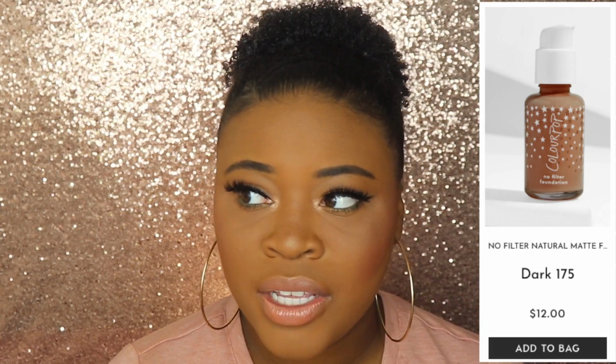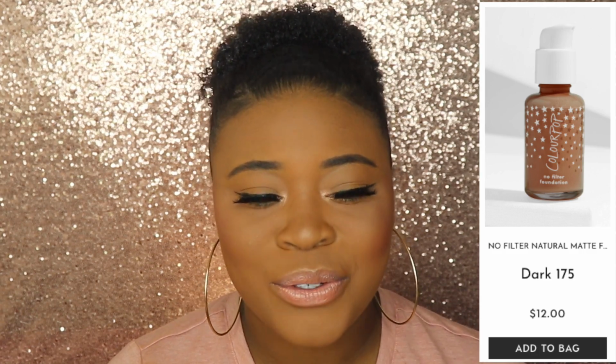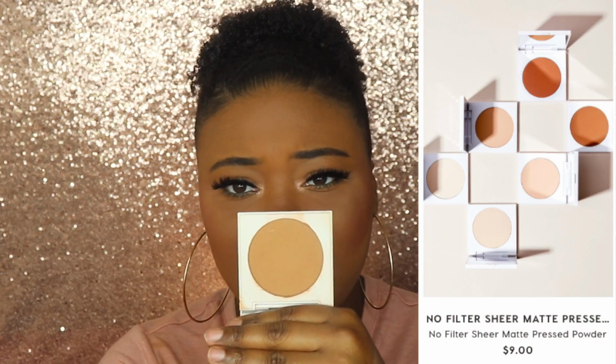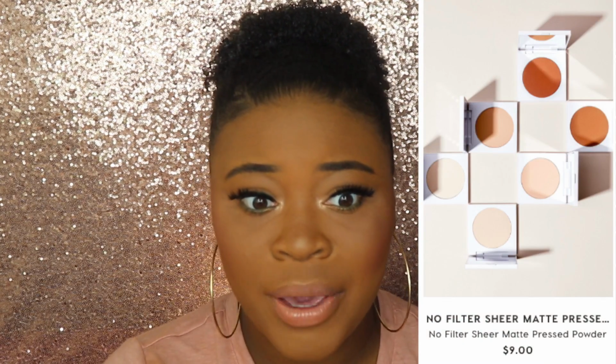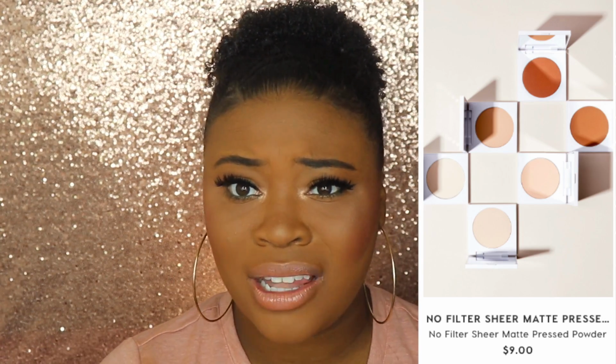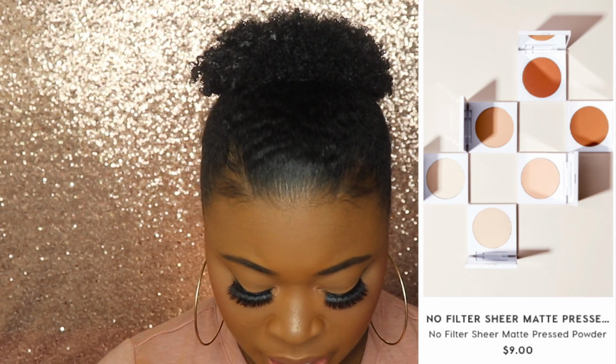You can build it up. You can go really light and do medium, but you can also go full. I like this a lot. The pressed powder. My only complaint about this pressed powder is you have to use a lot because it's so sheer. It does claim to be a sheer pressed powder, so it's telling me what it is, but you have to use a lot to get it to show up and do something, but I think it's pretty.